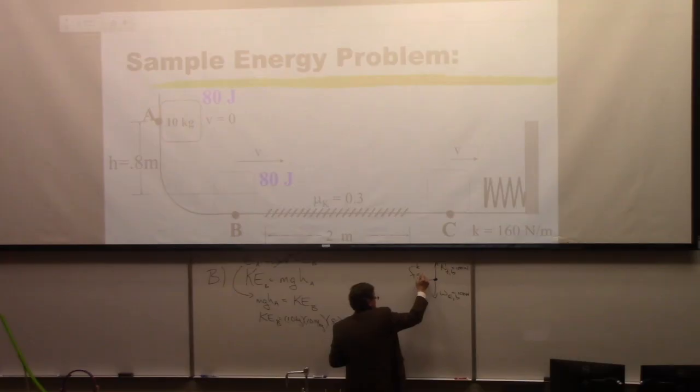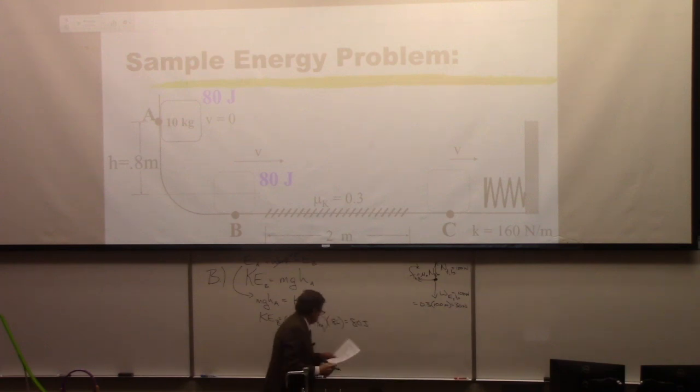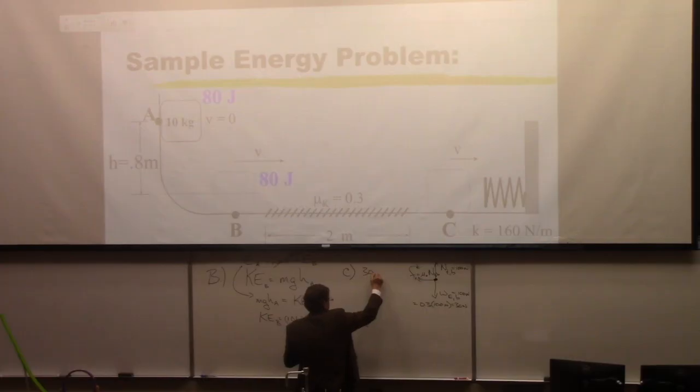Kinetic friction is equal to mu sub k times the normal force, but the indices have to be the same. And so this is going to be 0.3 times 100 newtons equals 30 newtons. Okay? So that's the answer to part C, 30 newtons.